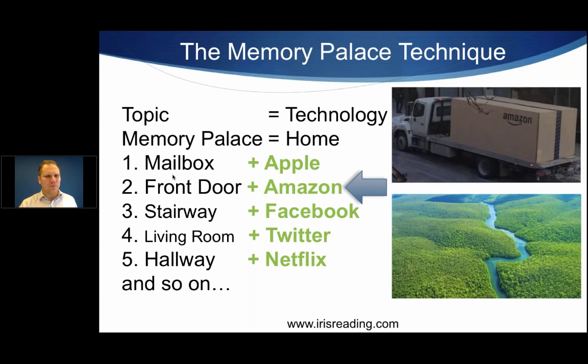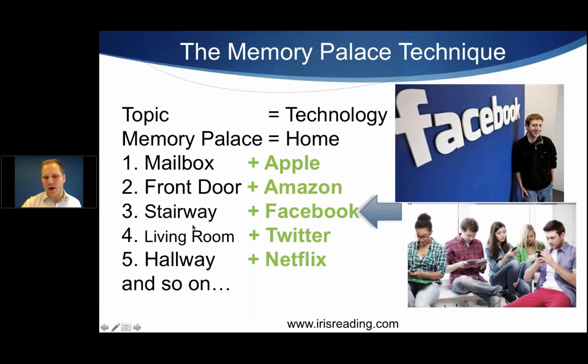So number two is Amazon. Well, you might picture the actual Amazon or a box from Amazon. I would picture a giant box on my front door from Amazon. If three was the stairway, you have to picture something related to Facebook. You might picture Mark Zuckerberg sitting on your stairway checking his Facebook, which would be kind of strange, right? That's very meta. Mark Zuckerberg checking his Facebook.